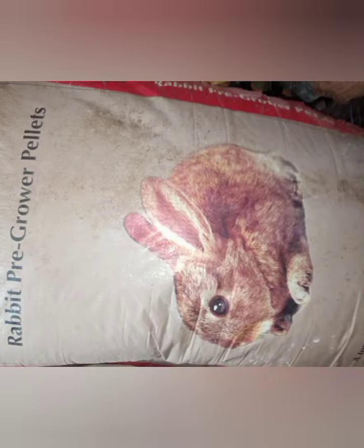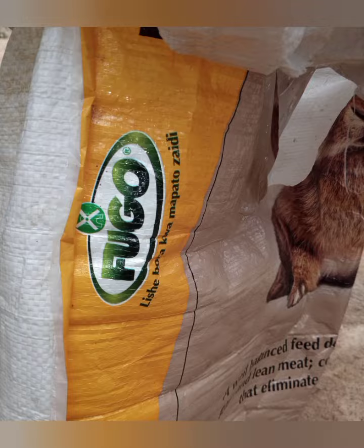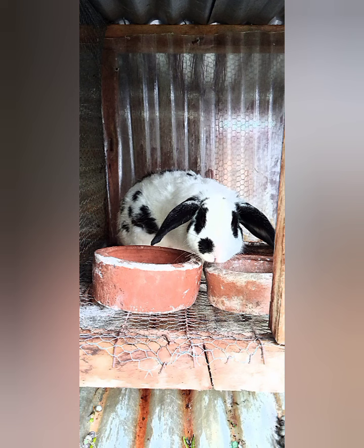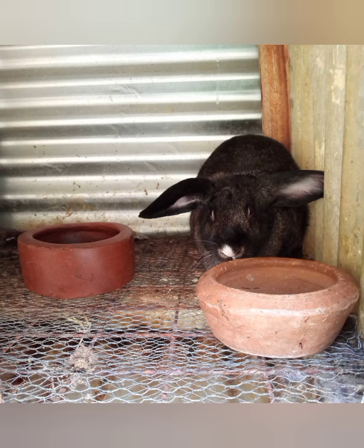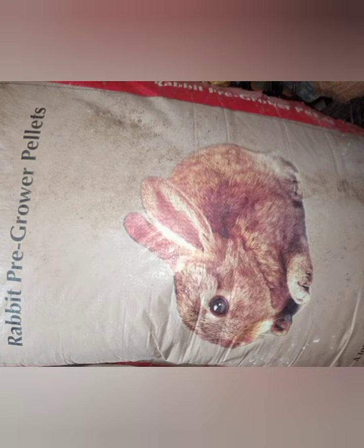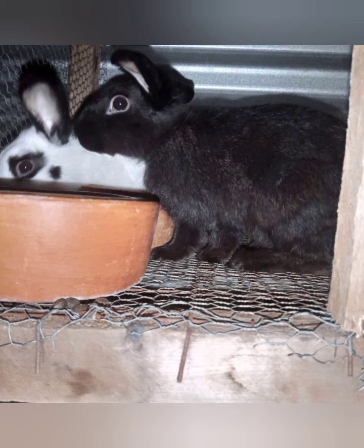Then we have rabbit pellets. There are three types of rabbit pellets that we use for feeding rabbits. We have rabbit grower or fattener that's used for feeding normal sized rabbits that have already grown, and you're continuing to feed them for the continuous well-being of the rabbit. Then we have rabbit pre-grower pellets. These are pellets that you give to rabbits upon weaning them from breastfeeding. You start by giving them the pre-grower pellets as they learn to eat.